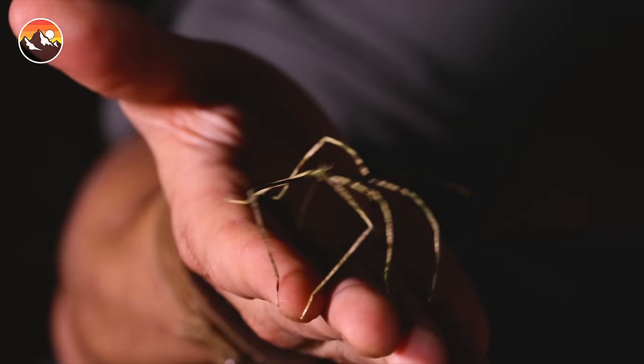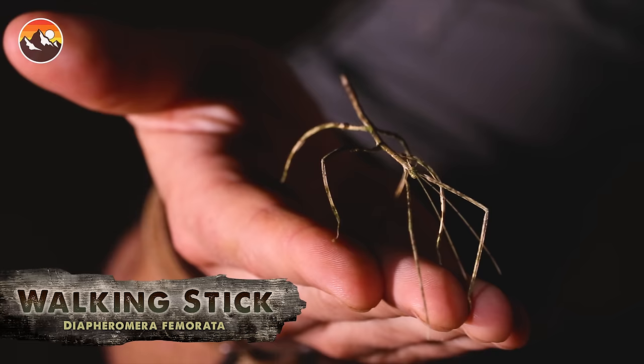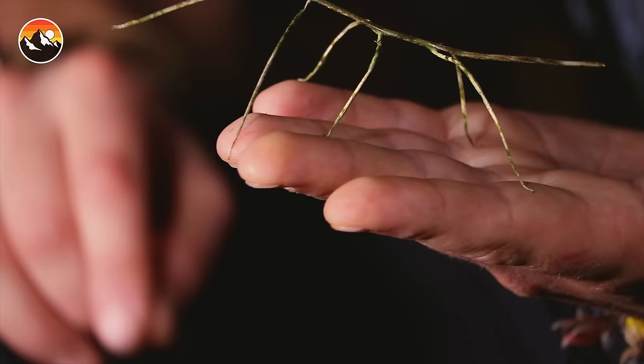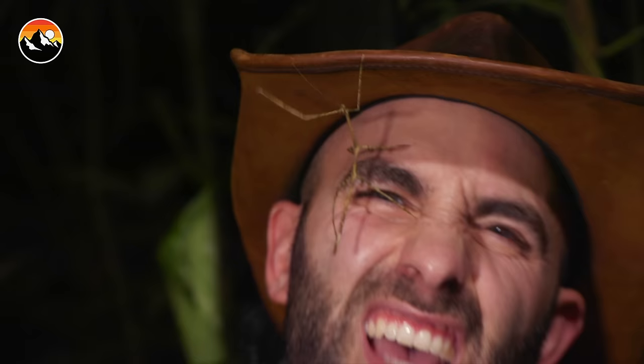Oh, awesome. These are usually pretty difficult to see because look at it. Looks just like a stick or a piece of straw. That's awesome. Do those things bite? They do not, which is good news for me. And watch this, I'm gonna let it walk on my face. It's one of the few creatures that I'm completely comfortable letting do this. Am I poking your eye?